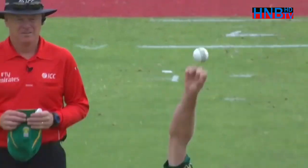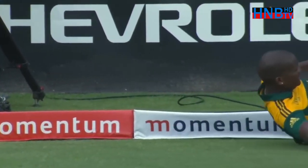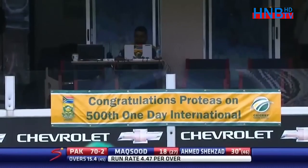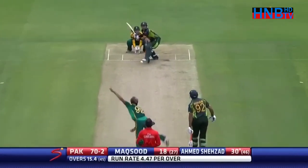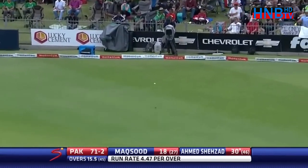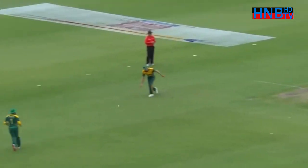Back boundary. This time Maksudi just waits on it. It's a little bit wide, runs it off the face of the bat. And again, it's fine. Tsotsobe just dives in vain. On their hands here. Good shot. The man is up. He is always looking for a boundary. Played that perfectly. He's targeted the gap and found it with ease.